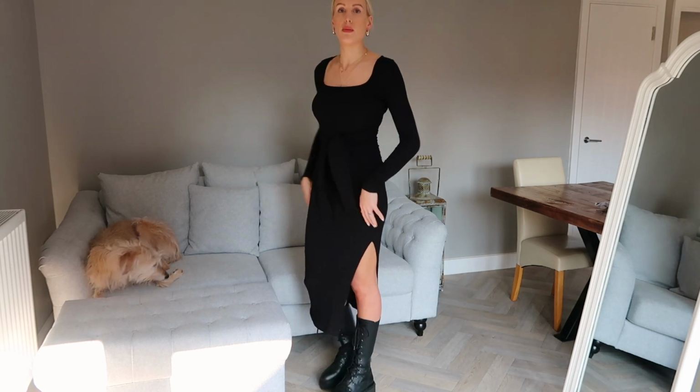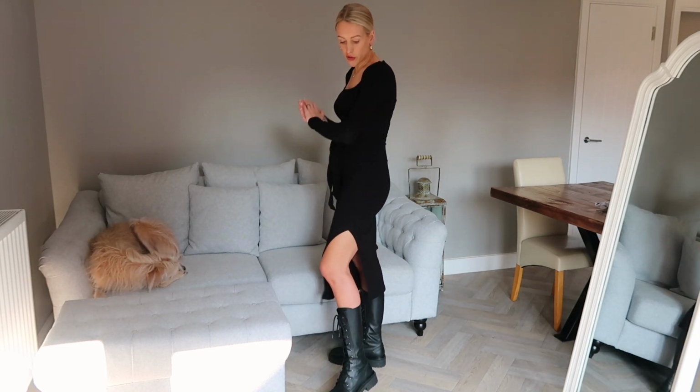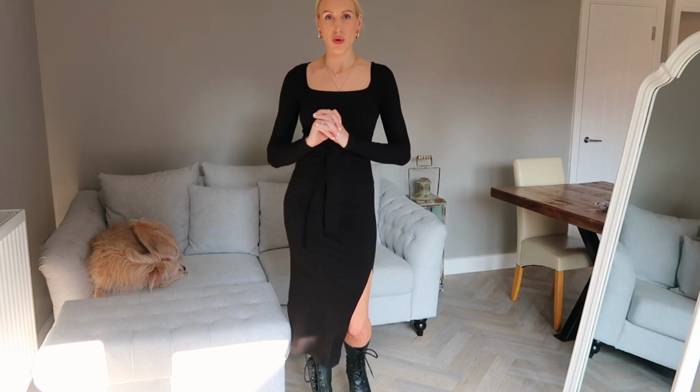I'm 5'9", so if you're smaller height-wise, it'll be longer in length on you anyway, or if you were taller, it'd be slightly shorter. But yeah, this is so comfortable. I could even lounge around the house in this watching telly, so big thumbs up for this dress.